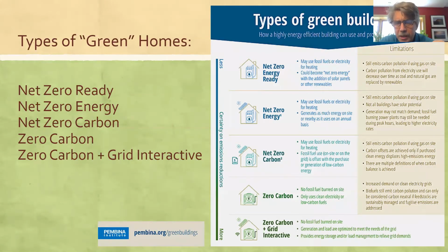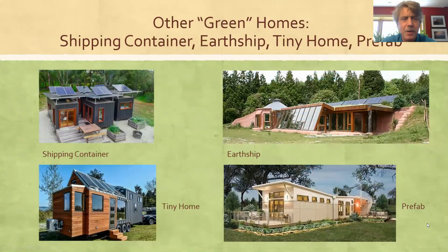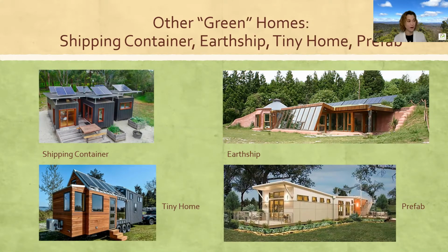All of these, it's really important to understand that energy alone is not the only thing. We've got to have healthy indoor environments. Right. All right, so we're going to go on to the next slide and just look at these. I know other so-called green homes, yep, considered to be sustainable.